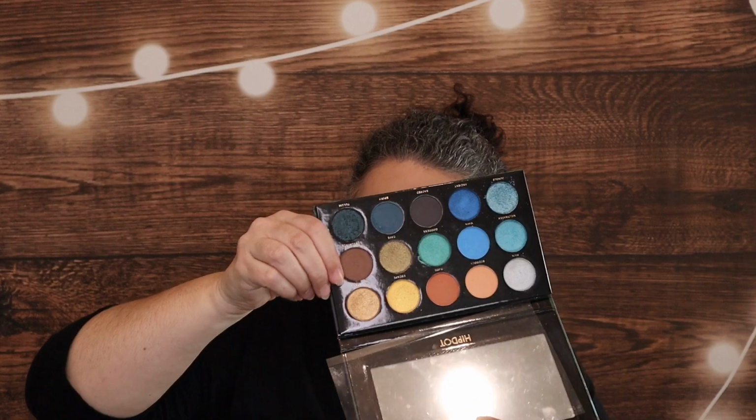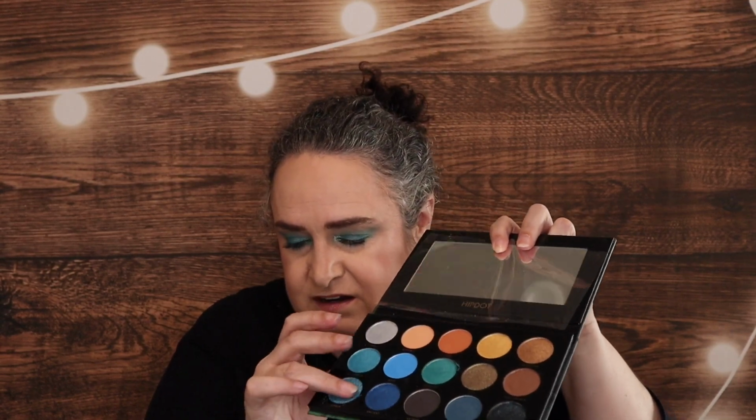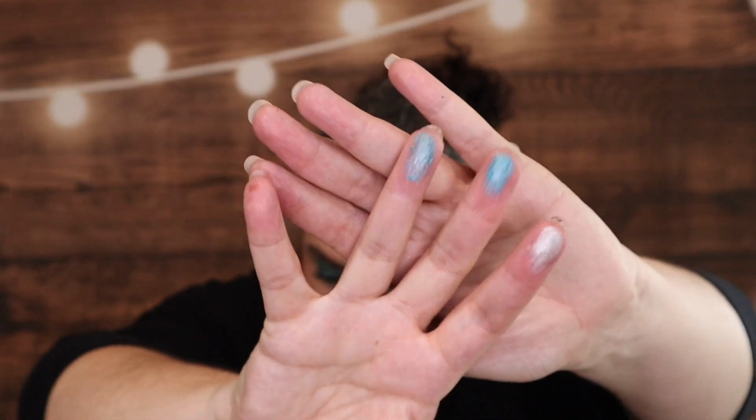This is the Cenote. I'm mainly drawn to these 2 rows right here, but let's just do like these 3 here. And that's one swipe. Ugh.